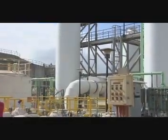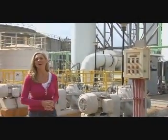So as you can see, processing wastewater is not a simple job. It requires just the right blend of technology, science, and skilled professionals to run such a complex operation. And here at the Orange County Sanitation District, we are meeting that challenge, doing our part to protect public health and the environment every day.